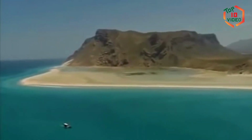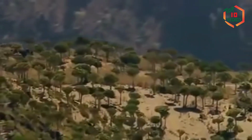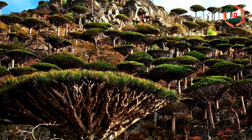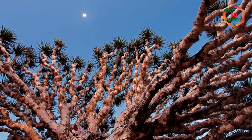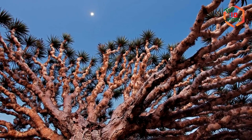The island is a National Heritage Site, as declared by UNESCO, and despite having 40,000 inhabitants, the island only has 2 roads which were constructed in the last 10 years. There's even a documentary about the island called Socotra: The Hidden Lands, produced by Kilogram Box. Trust me, it's really worth a watch.